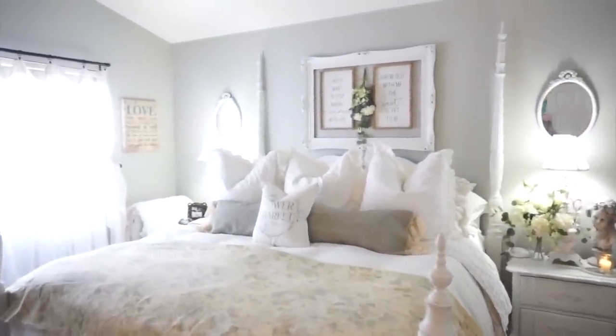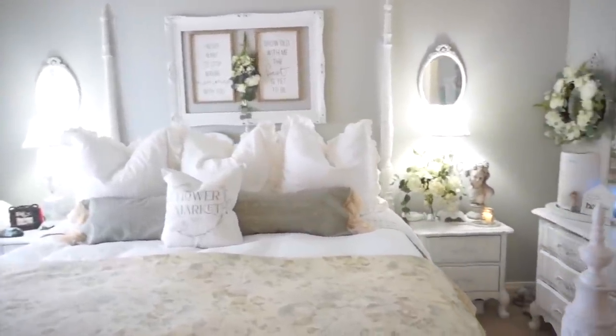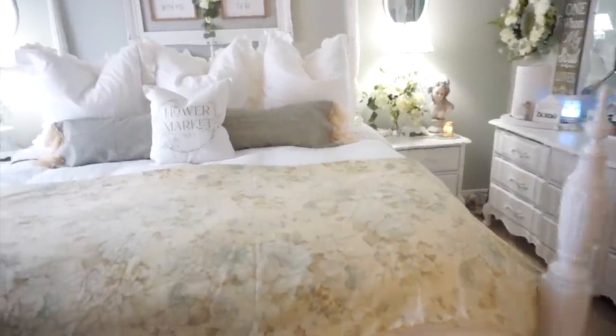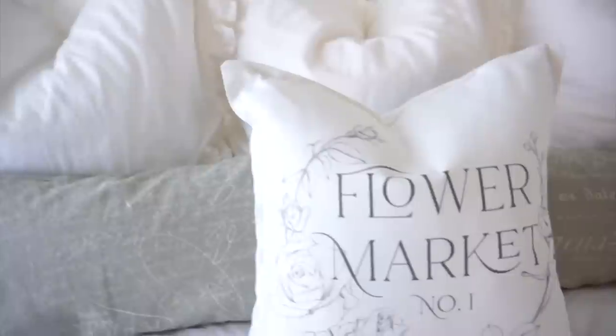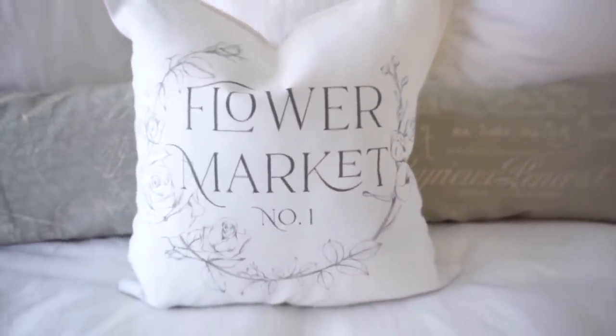So now I'm just going to quickly take you through the master bedroom and bathroom area, and I might miss a few things, so if you have a question about something, just go ahead and ask down in the comments. But I want to start by letting you know that I purchased this Flower Market pillow cover online. I will leave a link for you.